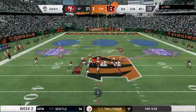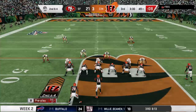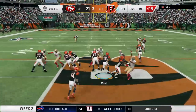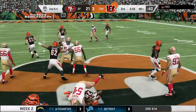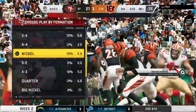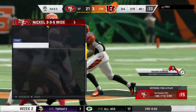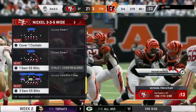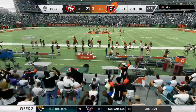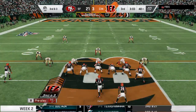Motion. On second down, Mixon. And he'll get this into enemy territory, but not by much as he's down to the 48. Just a yard on the pickup there, and it'll leave him with a 3rd and 3. Oh, yeah. Hands up. Lead. 56. Watch the curl.